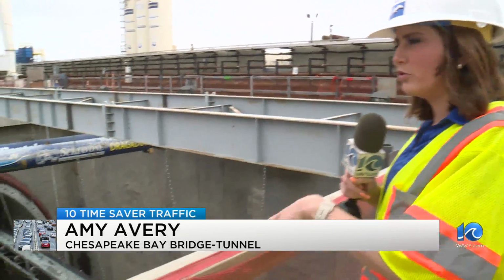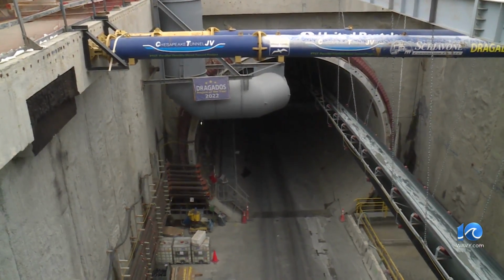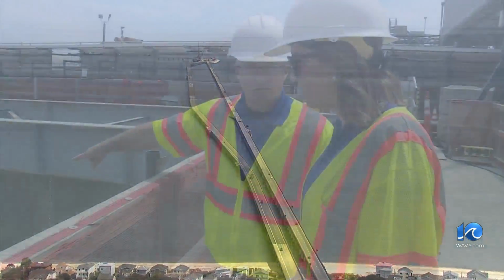Crews here at the Chesapeake Bay Bridge-Tunnel hope to have this parallel Thimble Shoal project completed to the other side of the island by the end of the year, but it takes a lot to make it happen. It's an engineering marvel and at one point was the longest bridge tunnel in the world. Now it's getting new life.